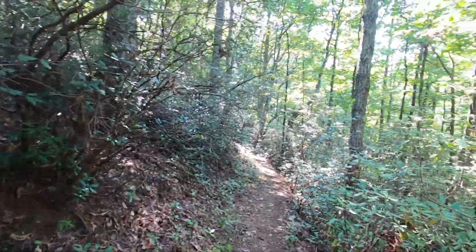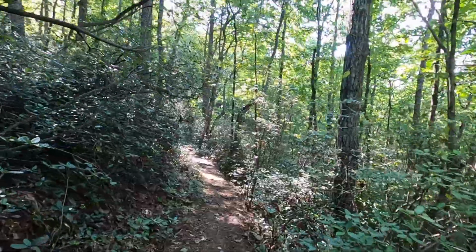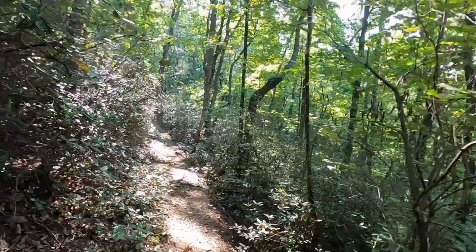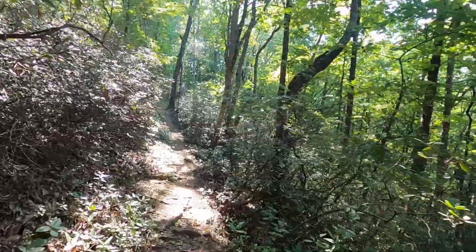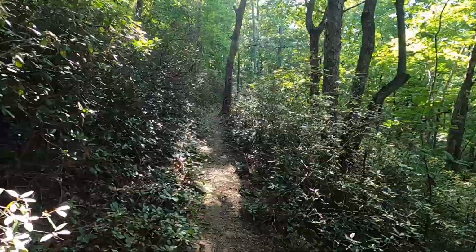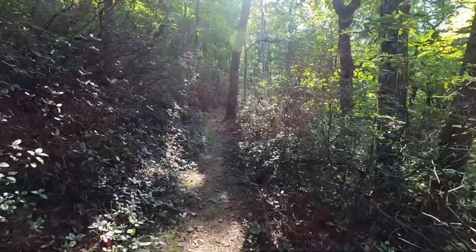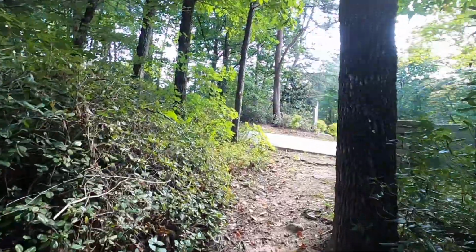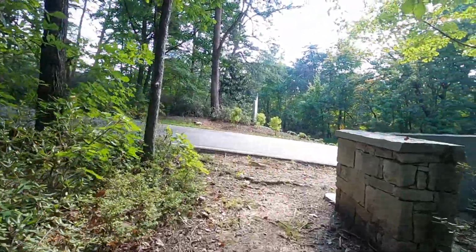Getting a little break from the climbing. Again, lots of laurels. No rhododendrons. I can hear some people up the hill. Probably at the tower because we're real close. Here's some hooting and hollering up there. So here we go, dumping out onto a road.